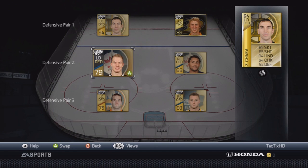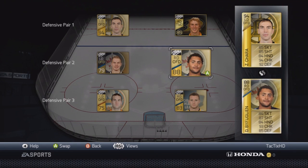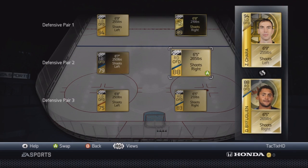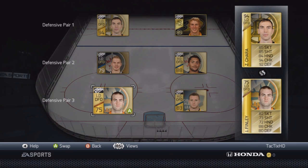On the second pair, guys, you have Buffligan and Alexiak. Alexiak's actually an AHL player. Got the Winnipeg Change team on him, and him and Buffligan actually a really good pairing. Also, guys, Buffligan is not only one of the tallest players in the NHL, he's actually the heaviest in height at 265 pounds. So good job for him. And then on the third pairing here, we have Franzen and Finley. Franzen's pretty good offensively, and Finley more or less just a pylon, but he's 6'8", and he can deliver some checks.